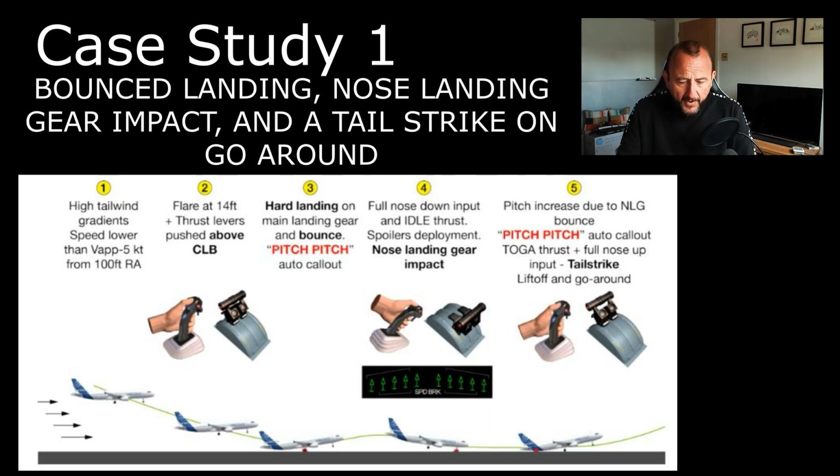The pilot flying pulled full nose down order. That's a bit of a funny way of writing it. Pulled. No, it doesn't say pulled. It says applied. So my mistake. The pilot flying applied full nose down order and retarded the thrust levers to idle. So up in the bounce now, gets pitch it full forward and retards the thrust levers to idle.